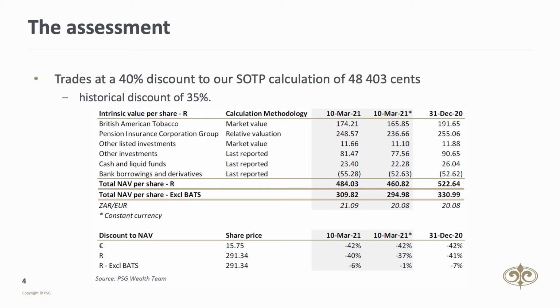If, however, we exclude BATS from the total calculation, you see that the NAV is roughly 309 Rand, relative to the current market price of 291, implying that there's a 6% discount to net asset value if we excluded BATS. We thus can assume that BATS is effectively free in the valuation. If you look at a total valuation, however, it is a 40% discount.